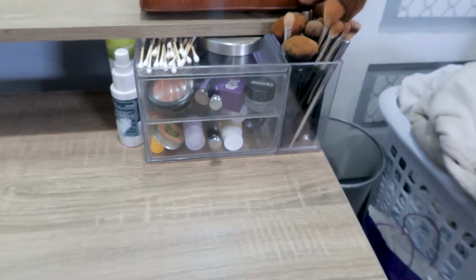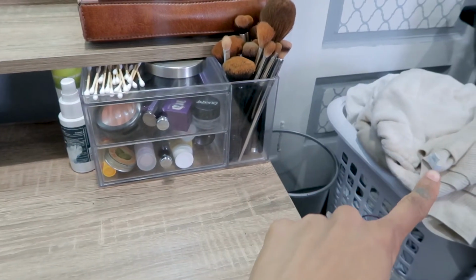So this is my computer desk. This is where I edit my videos, mostly, if I'm not editing in bed or in the living room. This is where I do my makeup. This is where I study. So I'll show you my basic makeup for now. Okay, don't mind the laundry over there. That's a whole other project.